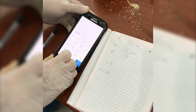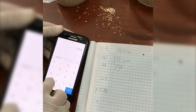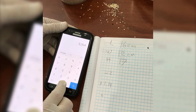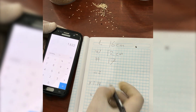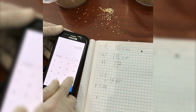And in this case, we also got 16. Multiply the measurements we got this time: 16 times 12 times 17 is equal to 3,264, divided by 2, equal to 1,632, times 1.14.